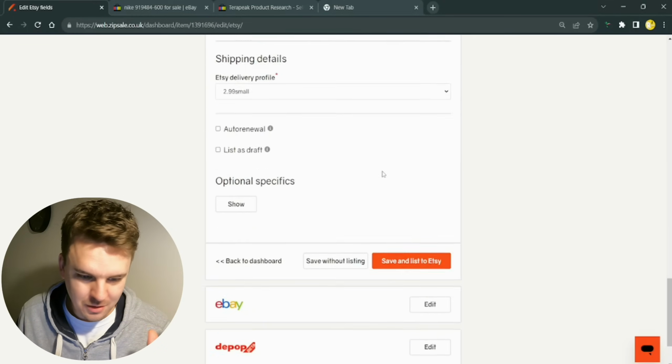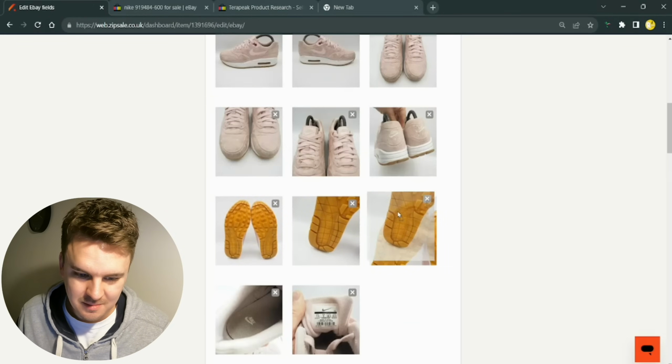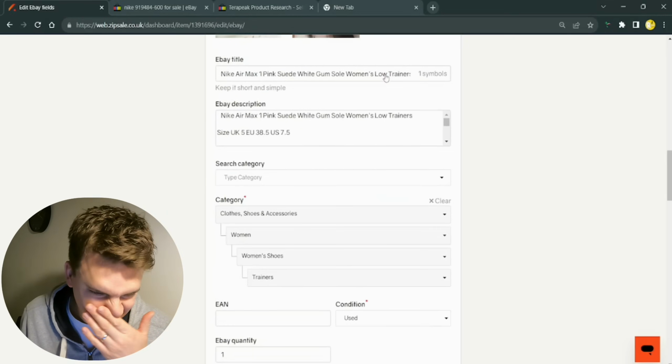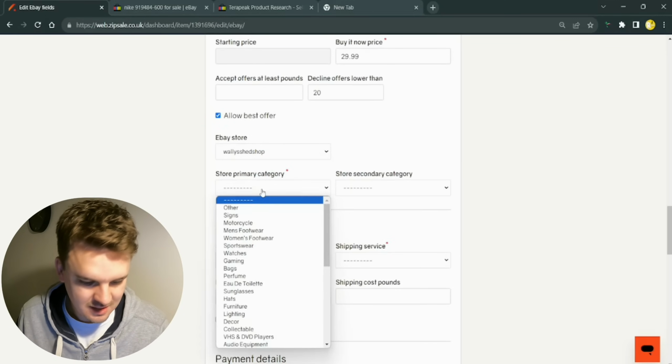So Etsy, they're not vintage, so won't cross list to Etsy. They're on eBay. All the pictures will come up automatically. You can jiggle the whereabouts they go in what order, but we don't need to worry about that. Title, description's already there. Trainers, fixed price £29.99. Allow offers lower than 20 to save time wasters.